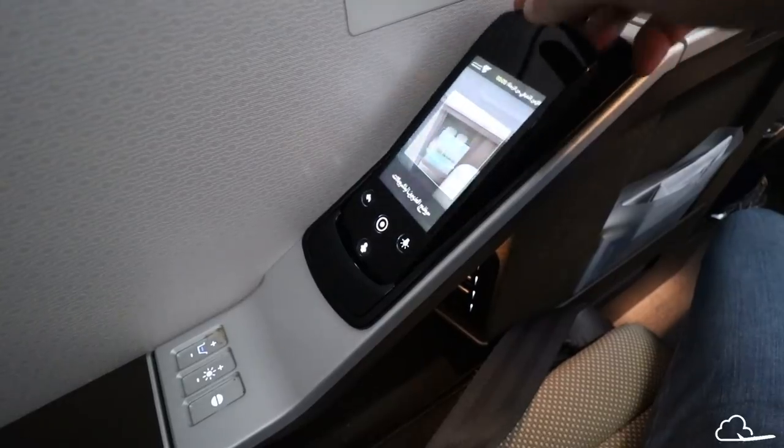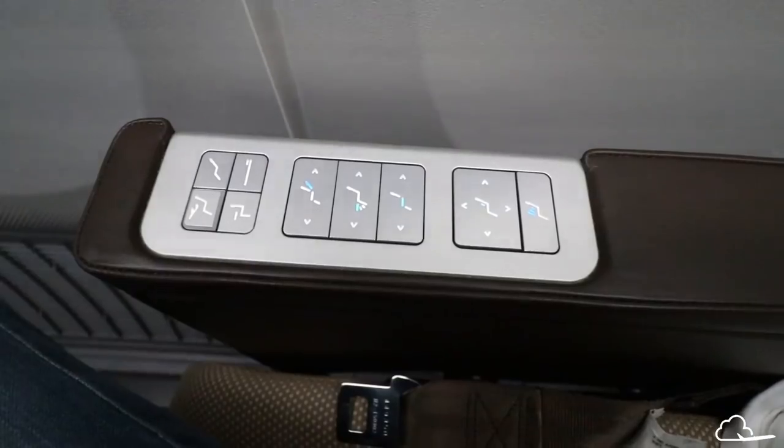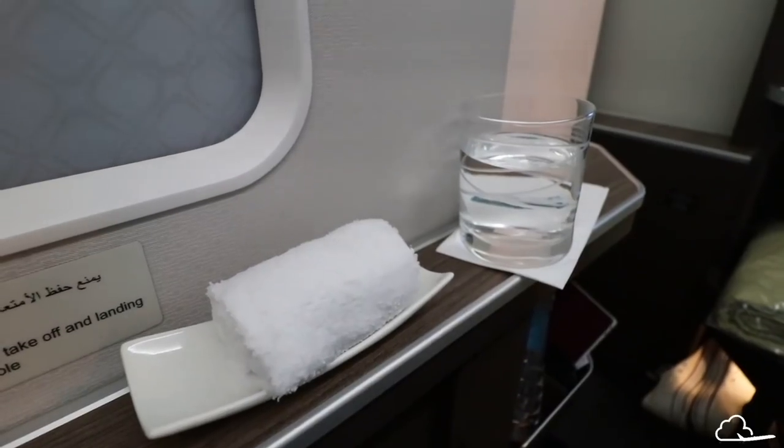There is some more great storage on the left side below the armrest, where you'll also find the power and USB ports. Meanwhile, on the right side of the seat, there are more specific seat controls, including a massage function.